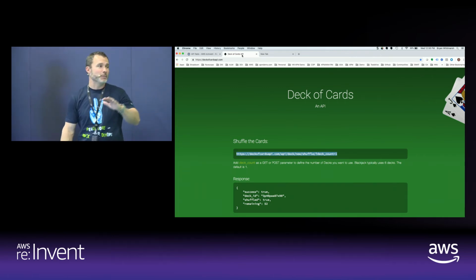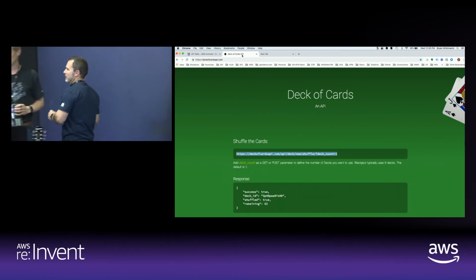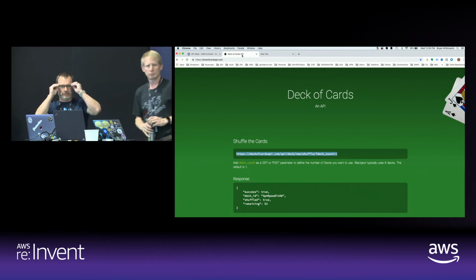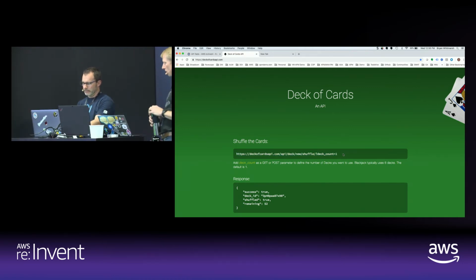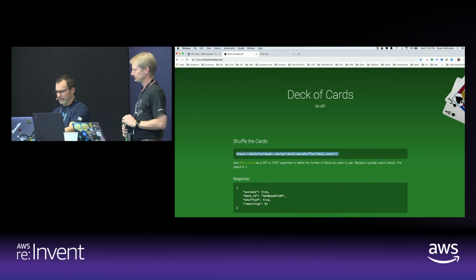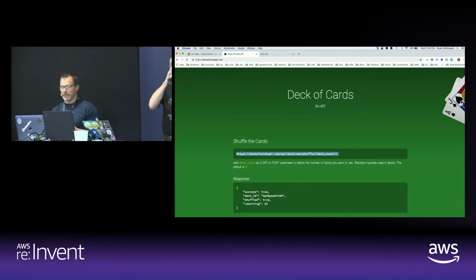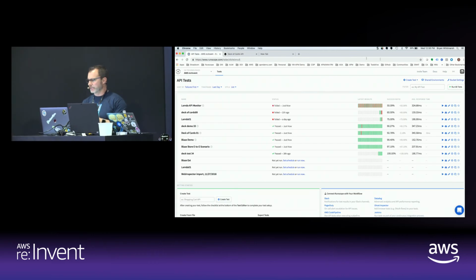So we're in Vegas, so I'm going to show a Vegas-themed demo here. We have a public API. Has anybody ever used the deck of cards API just to play around with APIs? It's a fun one. I think everybody's familiar with the deck of cards, however. There's 52 cards in a deck of cards, I think. So this API allows me to shuffle a deck, so call an API to shuffle a deck. Well, I want to make sure that API is actually functioning correctly.